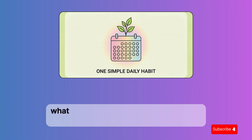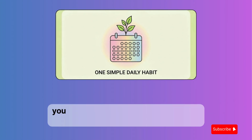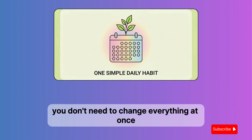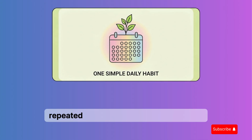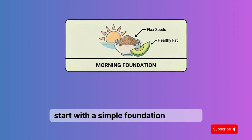At this point, what matters most is not how much you know, but how you begin. You don't need to change everything at once. Just one simple habit repeated daily can make a real difference. Start with a simple foundation.